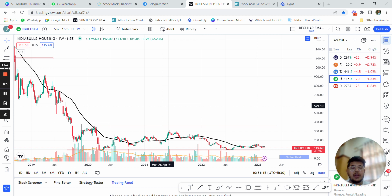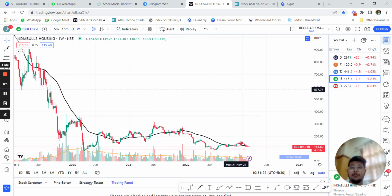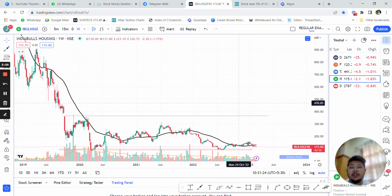You can note it down and you can come back to this. The stock is going to stay sideways for the next 1 or 2 years, and the only important level in this particular scrip is above 400 rupees. Once it goes above 400, then we can assume that the trend has reversed.